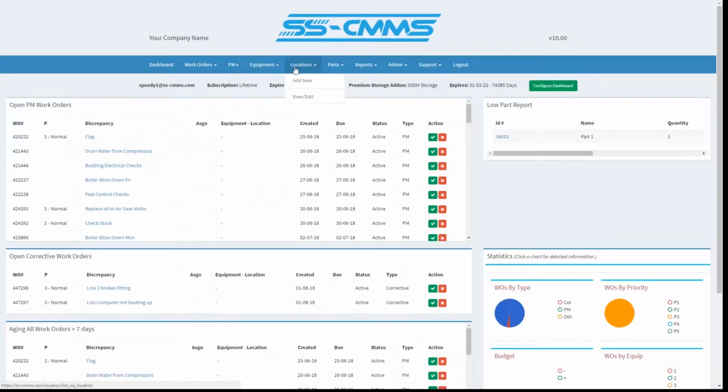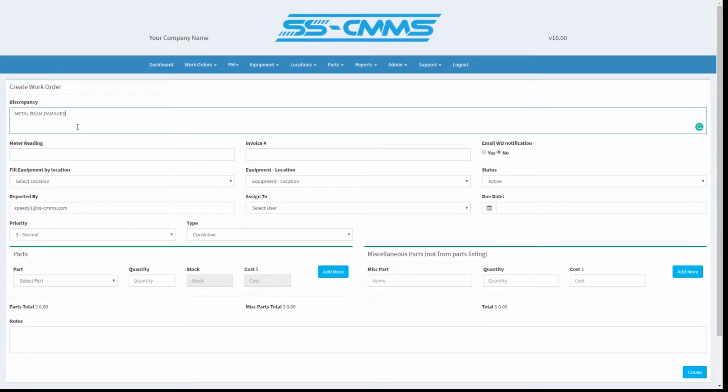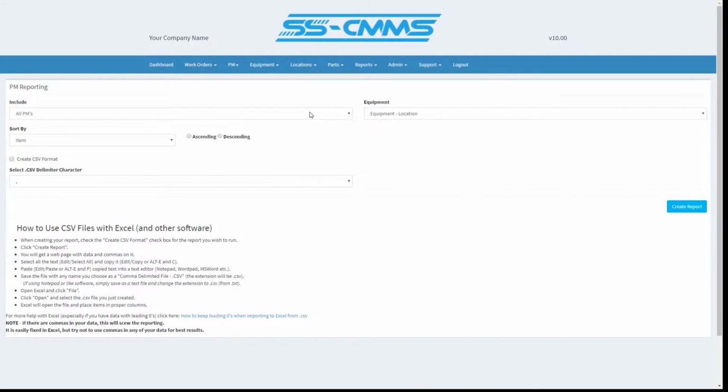The simple format makes sense and flows smoothly from one task to the next, reducing paperwork in the process. It was built to work without the need for mandatory entries and confusing page layouts. It includes a fully configurable reporting feature. You can create reports for work orders, preventative maintenance, parts, equipment, and locations. All reports can be configured to your specifications. Select what you want to include and how you want it sorted.